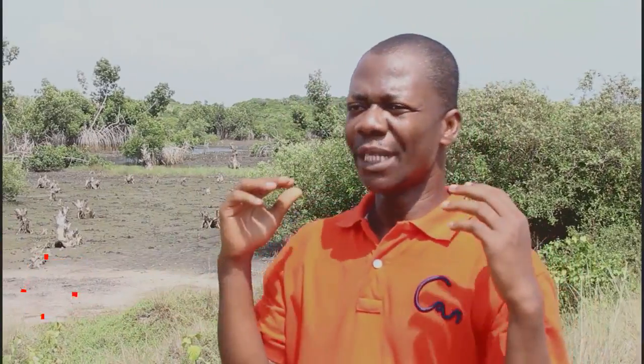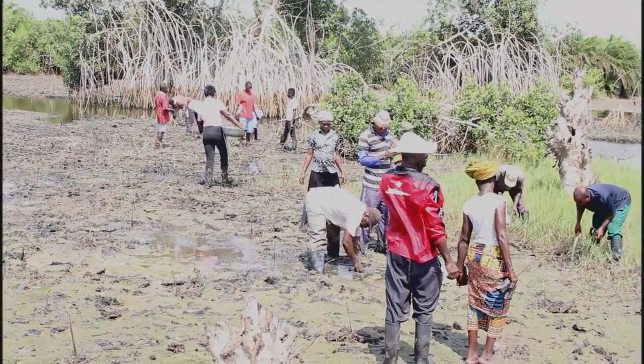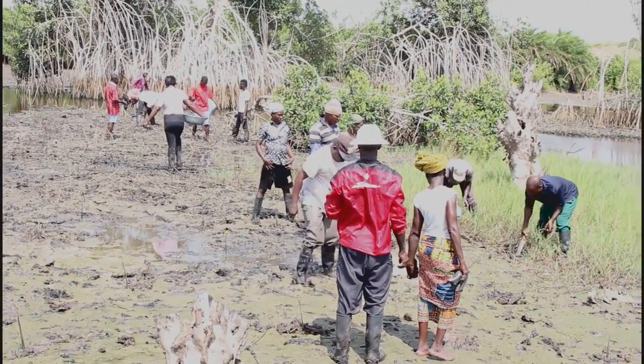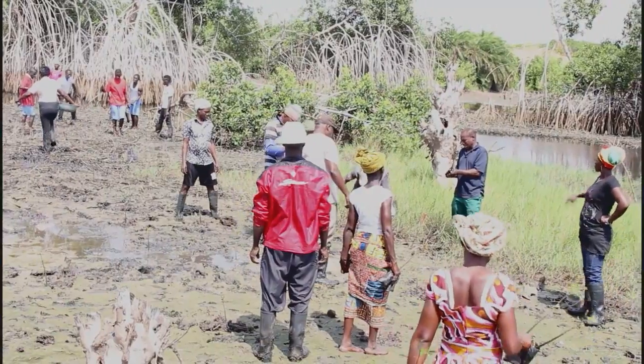This project is a community-based project, and the project aims to bring the communities together to manage, on their own, the resources that are here. We've identified that the communities, specifically the fisherfolk, over the years have been utilizing the resources here for their livelihood. And one of the key things that they depend on is the mangrove. However, over the years, this mangrove is being degraded, which has a direct impact on their livelihood.